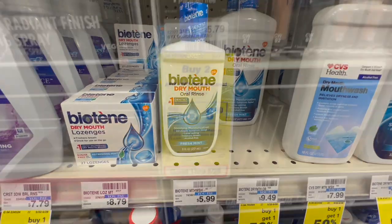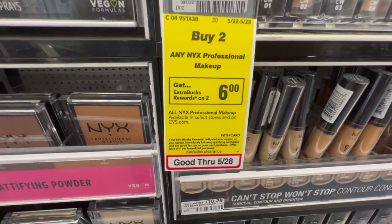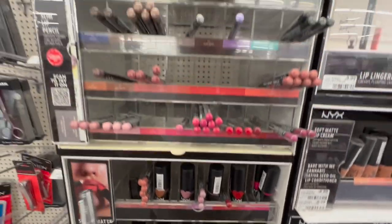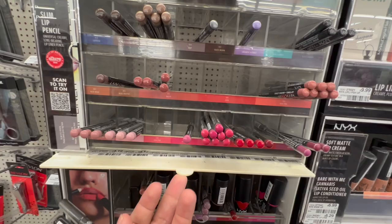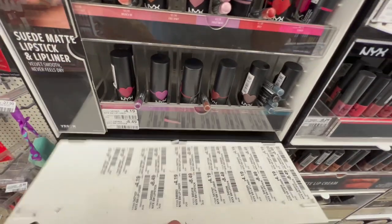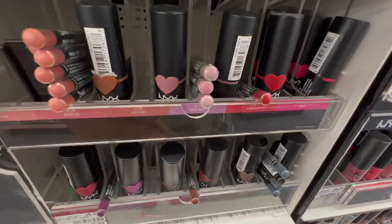Next, I'm gonna do the buy two any NYX Professional Makeup, get a $6 extra buck. The items that I'm gonna pick up are two of these lip liners that are in this section. I would pick them up from here, but when I open this, some of them say $5.49 and some say $4.19, and I don't want to look through all of them, but all of these down here do say $4.19. So I'm just gonna go with these that are with the lipsticks.